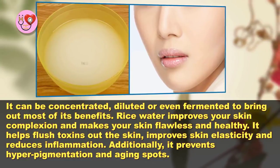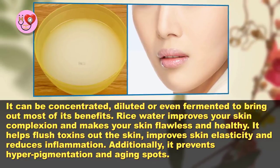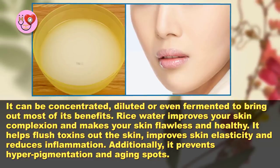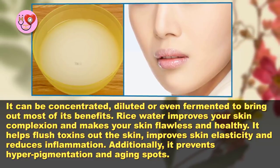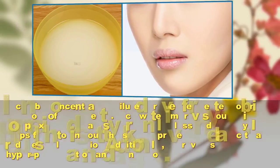Rice water improves your skin complexion and makes your skin flawless and healthy. It helps flush toxins out of the skin, improves skin elasticity and reduces inflammation. Additionally, it prevents hyperpigmentation and aging spots.